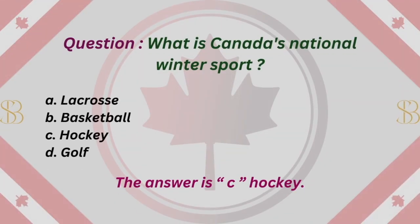Question: What is Canada's national winter sport? A. Lacrosse. B. Basketball. C. Hockey. D. Golf. The answer is C. Hockey.